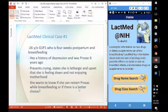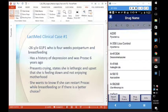Okay, so again, looking at some cases. We have a 26-year-old first-time mom. She's 4 weeks postpartum, breastfeeding. She has a history of depression and was on Prozac 6 years ago. She presents to your office crying. She's lethargic. She's upset. She's feeling down. She's not enjoying motherhood, which is upsetting her because she thinks she should be. And she wants to know if she can restart her Prozac while she's breastfeeding or if there's a better choice. So in this case, we're going to search the drug by name. You can type it in or you can do it alphabetically.